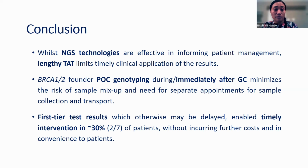practice. And with the BRCA founder point of care genotyping during or immediately after genetic counseling, it minimizes the risk of sample mix-up, as we've seen in an example where that has unfortunately happened in the laboratory, but we were able to pick it up due to the point of care that was also performed alongside other methods. And it also minimizes the need for separate appointments for sample collection and transport. And first-year test results, which otherwise may have been delayed, enable timely intervention in 2 out of the 7, or 30% of the patients, without incurring further costs and inconvenience to patients.